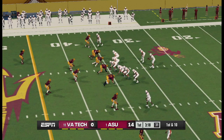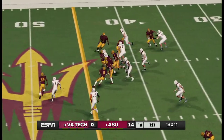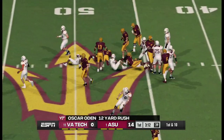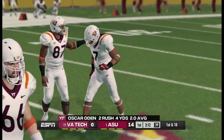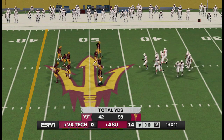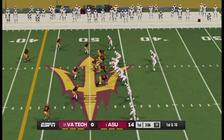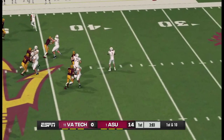Yeah, big hit there on the tight end as they come out 3 wide. Fakes the handoff to Hustle. Odin's going to keep it. He's up the middle, and he's got a first down for 12. What a great QB keeper there. Looks like that punt return gave Virginia Tech some momentum.